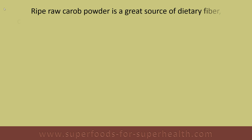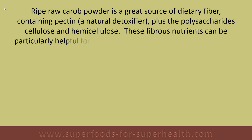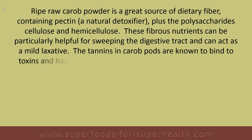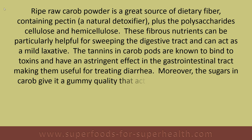Ripe raw carob powder is a great source of dietary fiber containing pectin, a natural detoxifier, plus the polysaccharides cellulose and hemicellulose. These fibrous nutrients can be particularly helpful for sweeping the digestive tract and can act as a mild laxative. The tannins in carob pods are known to bind to toxins and have an astringent effect in the gastrointestinal tract, making them useful for treating diarrhea.